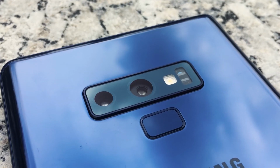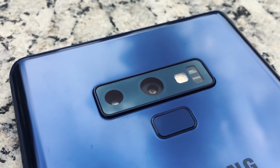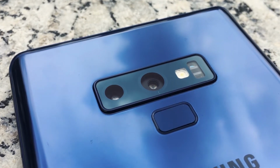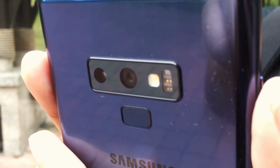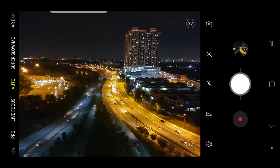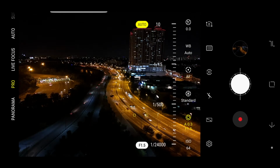The Galaxy Note 9 comes with a dual camera setup. Both cameras feature 12 megapixels with optical image stabilization. The main camera features a wide angle lens and the secondary camera features a telephoto lens, and the wide angle lens features a dual aperture setup, same as the Galaxy S9 and S9 Plus, where you can switch back and forth from f1.5 to f2.4. Samsung has included a scene optimizer, which will automatically adjust the color settings of the picture to match the subject matter. Here are some sample pictures, and tell me what you guys think down below.